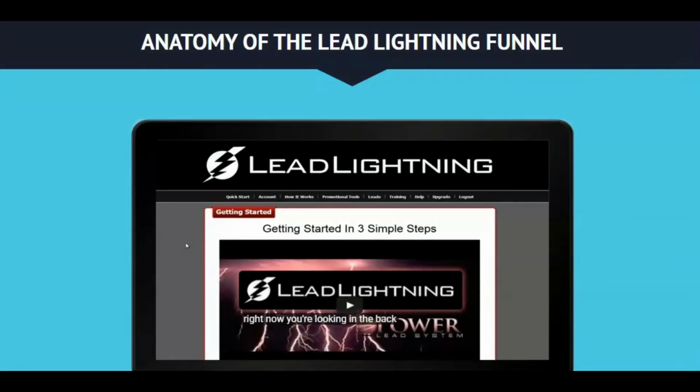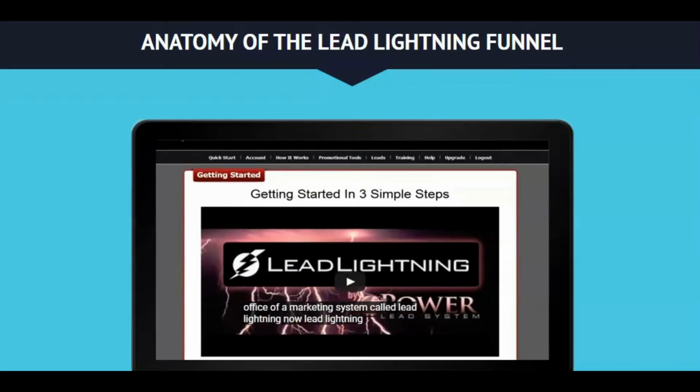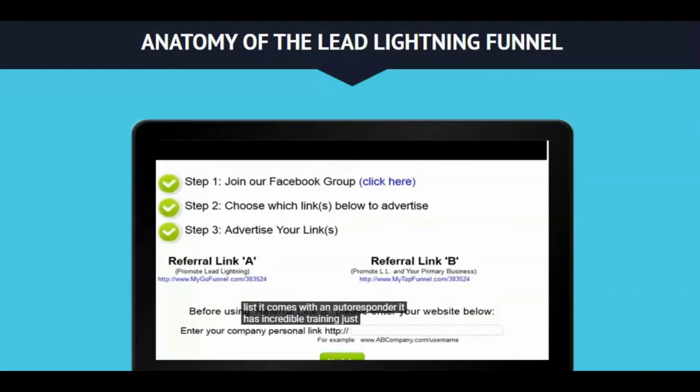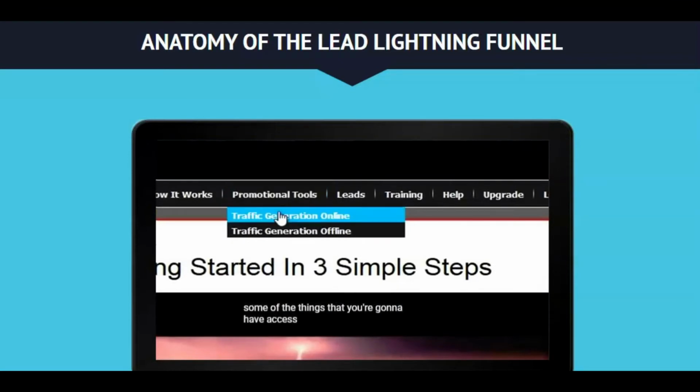Now you're looking in the back office of a marketing system called Lead Lightning. Now, Lead Lightning is going to be a game changer. It's going to allow you to create buyer leads, to build your list. It comes with an autoresponder. It has incredible training. Just look at some of the things that you're going to have access to.